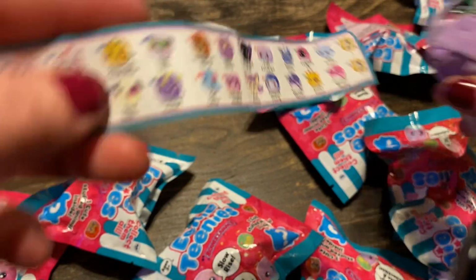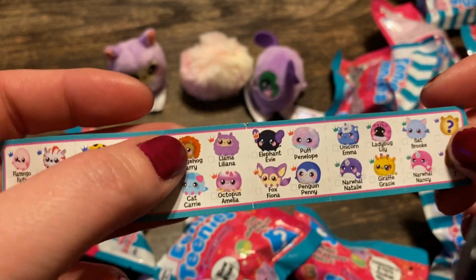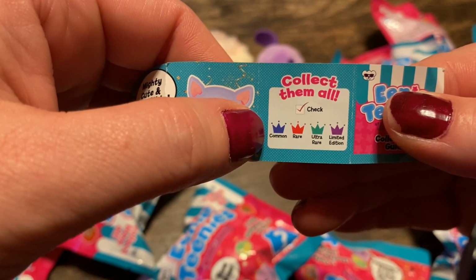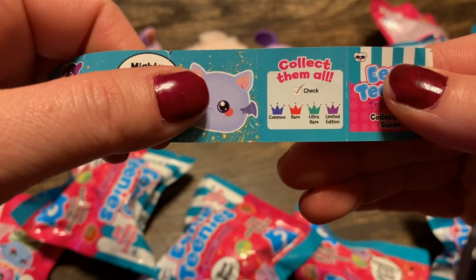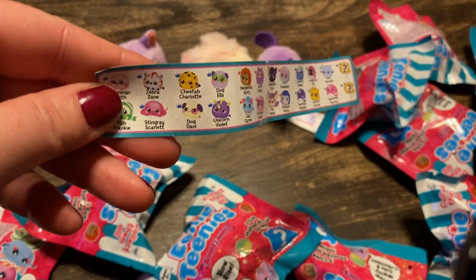That's so cute. I don't think they categorize them like rare or anything. Maybe they do. I don't know. Yeah, look, they have different crowns. Let's see if it tells. Oh, it does show, right here. Common is blue, rare is red, ultra rare, and purple is limited edition. Ooh, you can get limited editions in these. That's cool. I bet that's what these are.